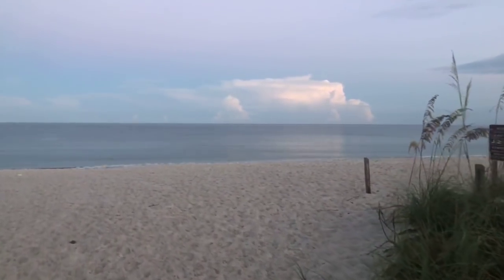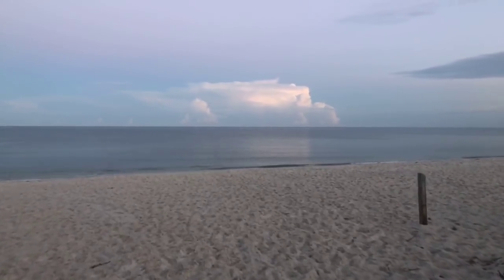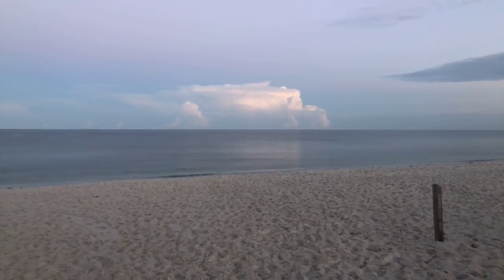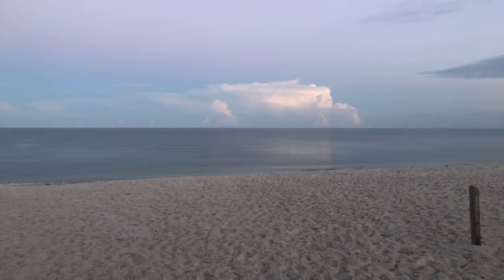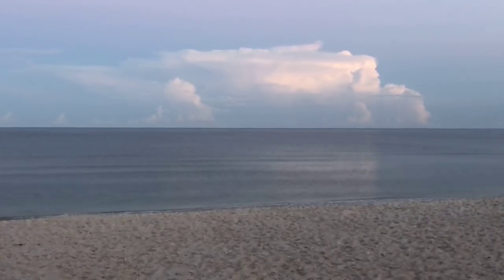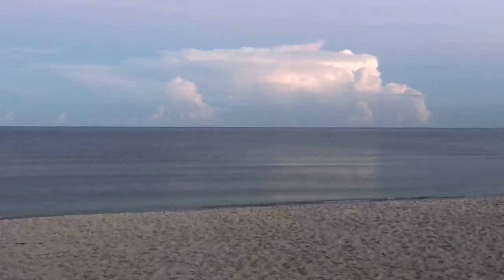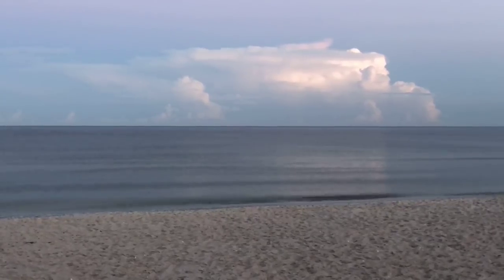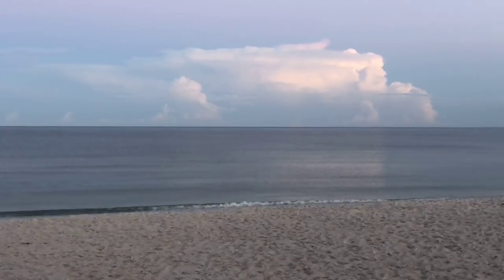Very calm. See the lightning out there in that cloud? Some of that early morning lightning activity, summer lightning, that's pretty cool. See if it lights up again for us. There it was, a little flash.